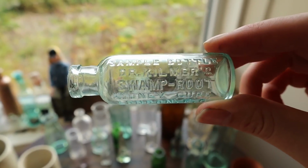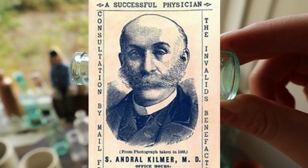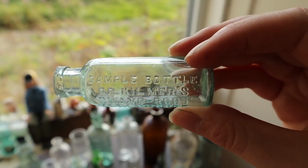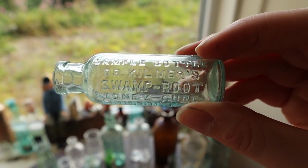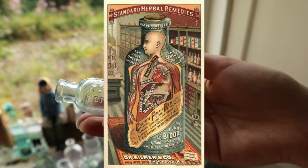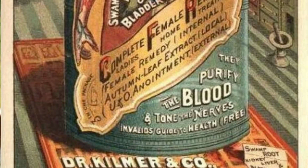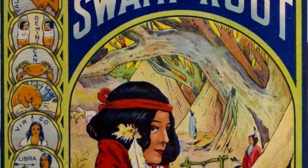Dr. Sylvester Kilmer was born in Cobleskill, New York in 1840, and he studied homeopathy and spent many years gaining medical instruction all over America, and I think that was probably with a travelling quack medicine show. Eventually, he settled in Binghamton, where he developed and sold his homeopathic remedies, including Dr. Kilmer's Ocean Weed Heart Remedy, Female Remedy, Indian Cough and Consumption Cure, Autumn Leaf Extract, Prompt Perilla Pills, and his famous Dr. Kilmer's Swamp Root Kidney, Liver and Bladder Cure. So there you go. He had quite a lot going on there.